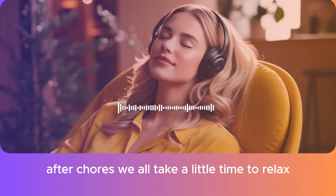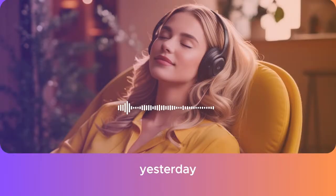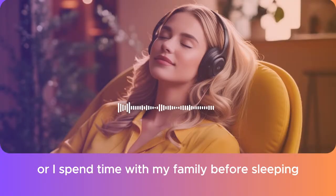After chores, we all take a little time to relax. Sometimes I read a book, sometimes I enjoy a cup of tea. Yesterday, I read a storybook with my children before bed. You can describe it as, I read in the evening, or I spend time with my family before sleeping.